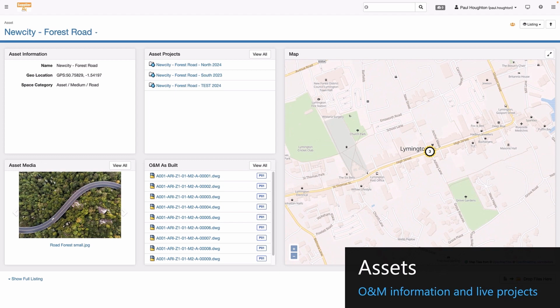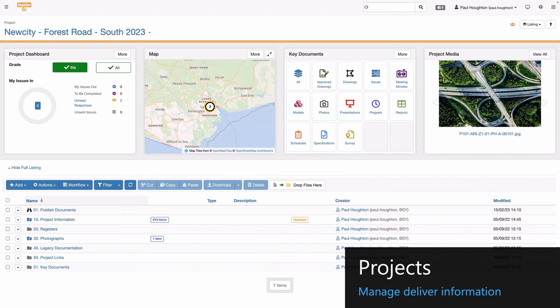When I go into an asset, again, a slightly different layout, focused on what I need to do within an asset. The main addition here is that we're pulling out operations and maintenance information out of the asset. So we've got our as-built information available for reference very easily. But I can also see all the live projects I have running on this particular asset. So there's no risk of conflict or people not being aware of other things that are going on on a particular asset.